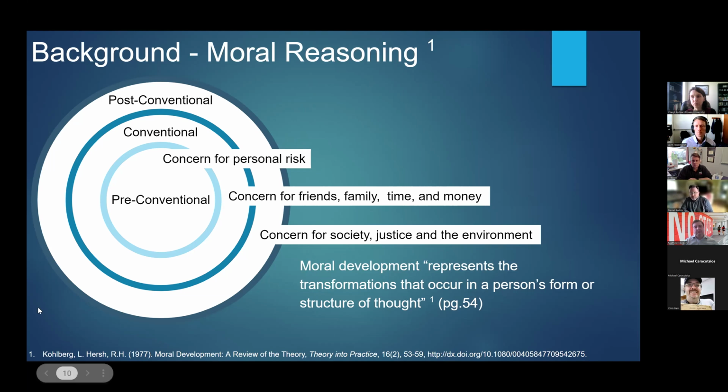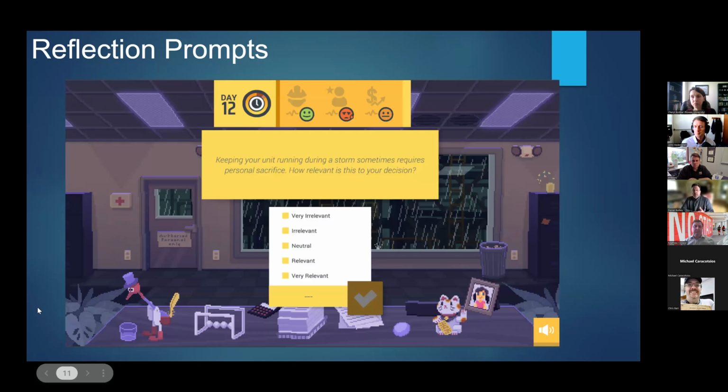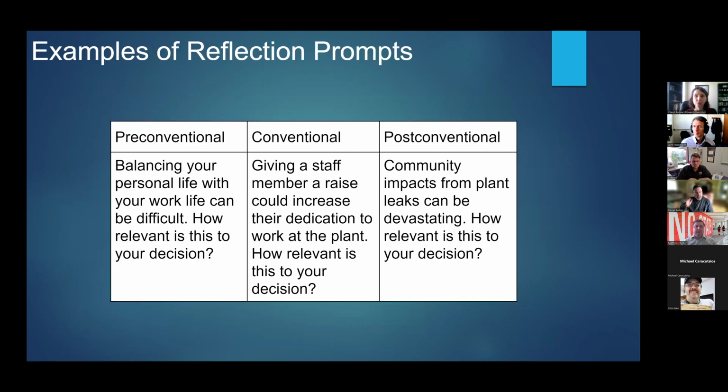So next slide, please. Dan and Matt both showed some of the decision prompts that pop up, so we can make choices between different courses of action. After players have made a decision, we often ask them these follow-up questions, asking them, well, what did you consider in making that decision, trying to get them to be reflective about this. And so you can see here, keeping your unit running during a storm sometimes requires personal sacrifice. How relevant is this to your decision? And then students can rank that. And that gives us some additional information about how important different considerations are in their decision-making process. So next slide, please, Matt.